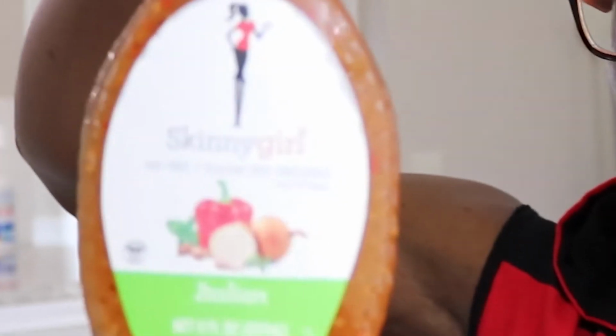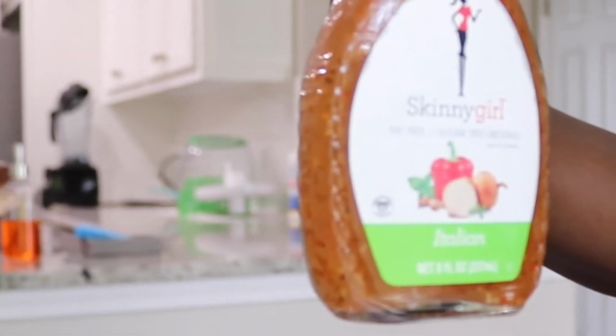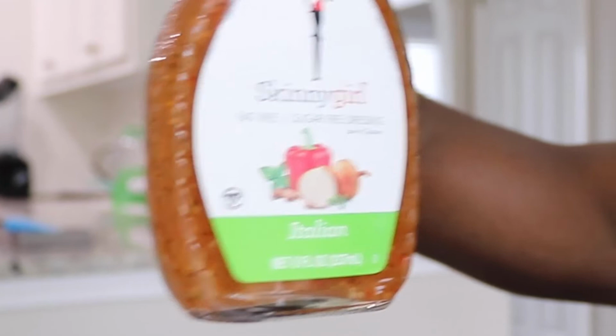We're trying a new salad dressing. This is also still by Skinny Girl. This is the Italian dressing. Steph Moore is excited. She loves Italian dressing, she really does. So we're just gonna see what it's like.